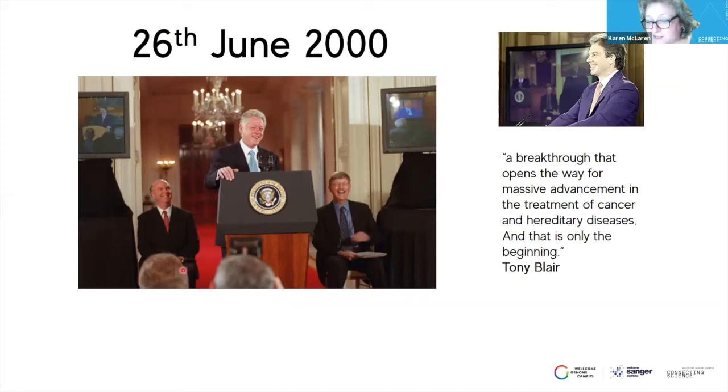We had global press announcements, really exciting time. This was our Prime Minister at the time, Tony Blair. This is Bill Clinton, President of the US at that point. And this is Craig Venter, who actually came to join our press conference to say how pleased he was that we'd achieved the milestone. So really, really exciting time. In that decade we've gone from what looked like a crazy idea to a reality.